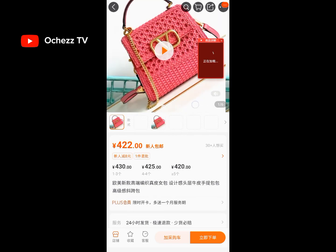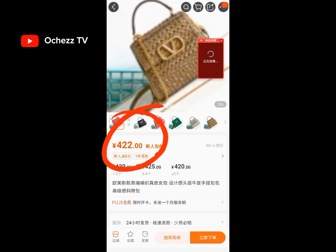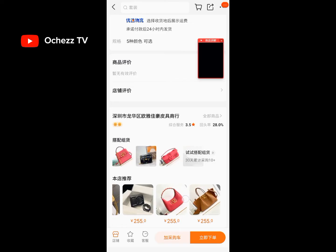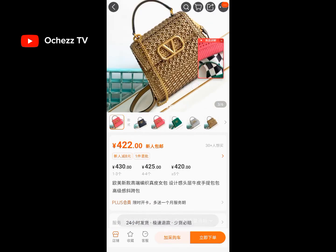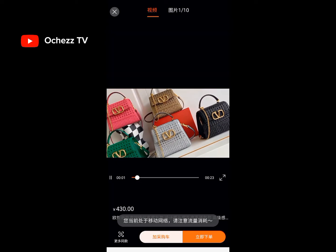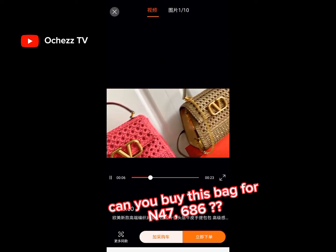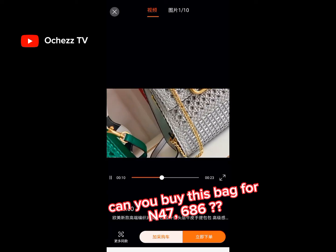Look at this one. They are selling this one for 422 RMB. That is about 40 something thousand naira for this Louis Vuitton bag. So this is how to source for branded products. Look at the video. Let me play the video so that I can see it very well. So this bag, they are selling it for 40 something thousand naira. Wow. You'll be buying this bag for 40 something thousand naira.